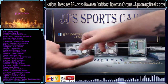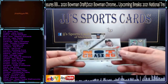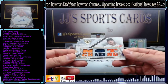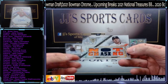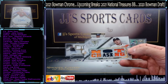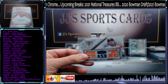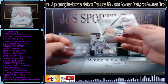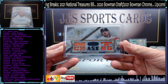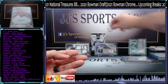All right, last card out of this box. It's going to be, not bad, out of 36. Alex Bregman, 10 of 36. Not chasing. That goes to them Astros. Travis, 10 of 36. Briggy. That looks slick in the blue and orange there, though.